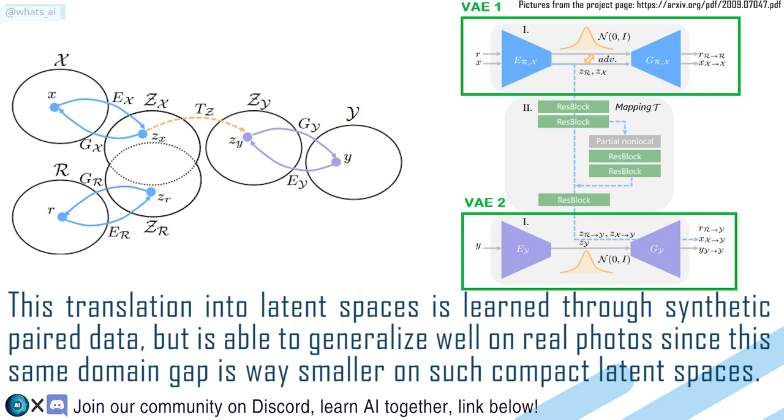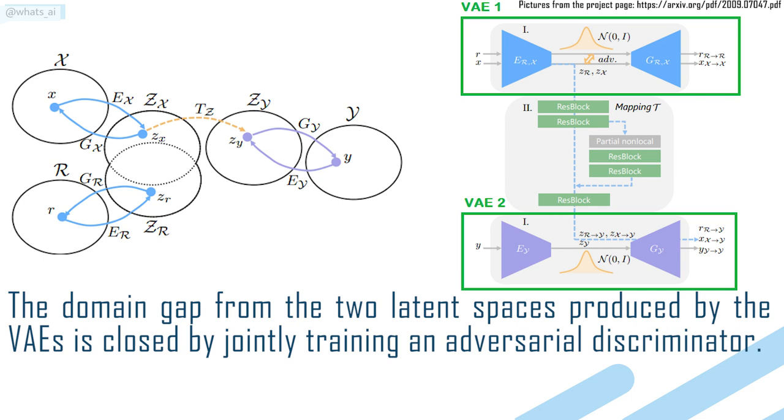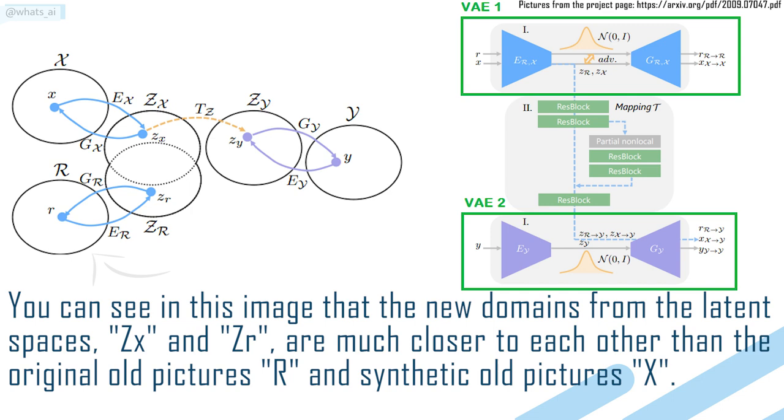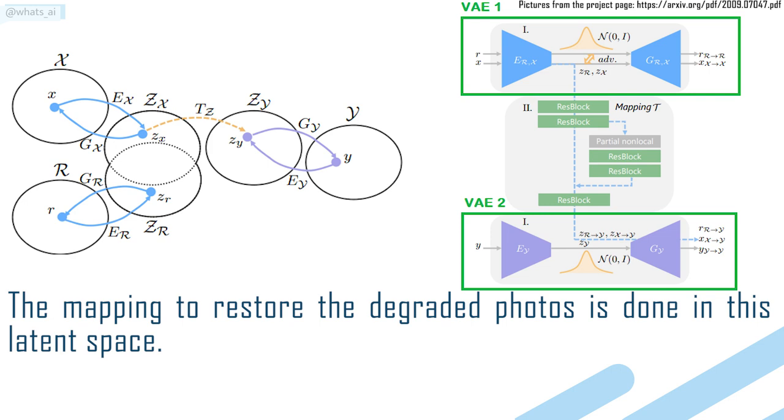The domain gap from the two latent spaces produced by the VAEs is closed by jointly training an adversarial discriminator. You can see in this image that the new domains from the latent spaces ZX and ZR are much closer to each other than the original old pictures R and synthetic old pictures X. The mapping to restore the degraded photos is done in this latent space.